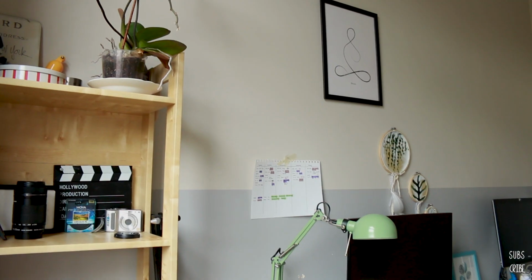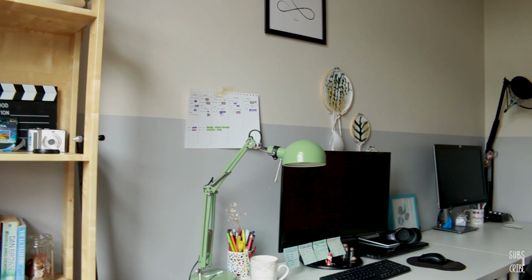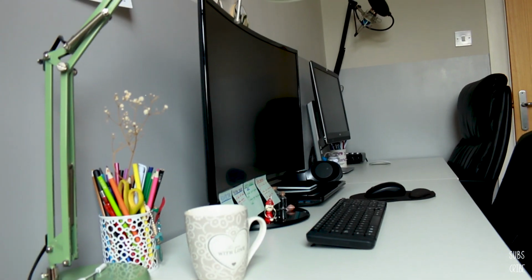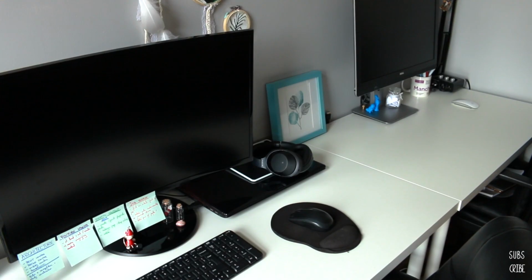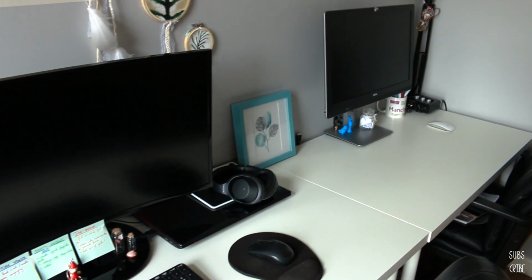Very simple, but it's so functional and it looks nice, and the width of it is not that big because we don't need such big desks anymore in here. We wanted to have more space in the room, and this is what we got and we absolutely love it.